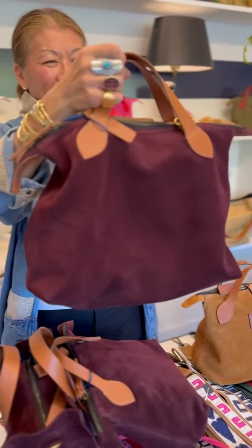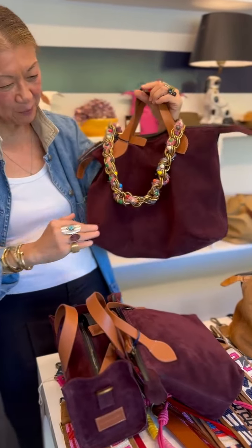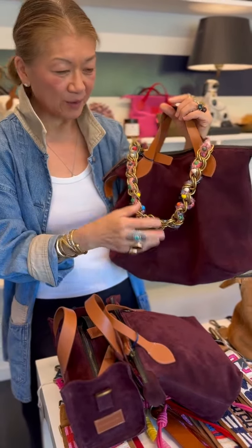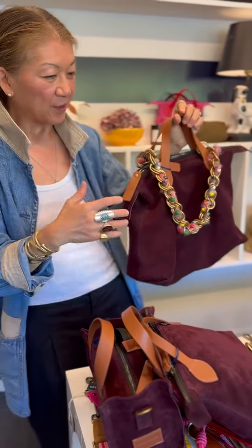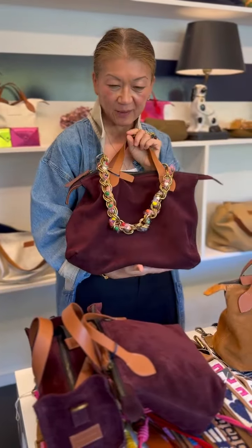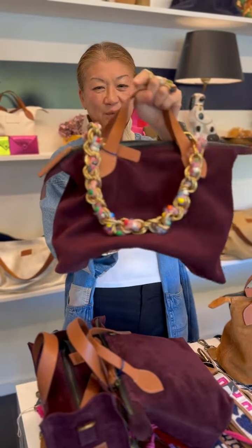I had this with the beautiful little bubblegum charms. I think this is so beautiful with a bright color sometimes, or you could lean into fall and do it with a neutral color. So let's do some pairings with these, but this beautiful color, burgundy, comes in this amazing Charlie, which is slouchy.